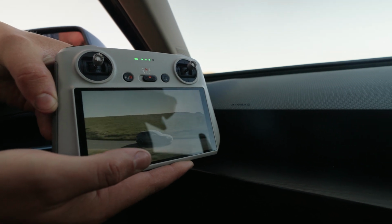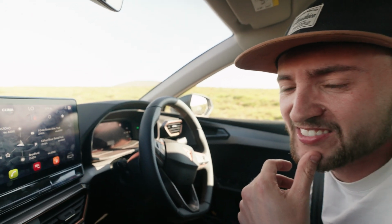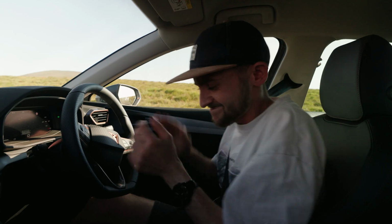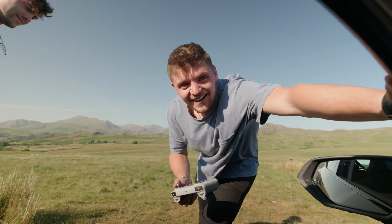Oh my! Mate, I was trying to stay in front of you, but I was a little bit worried about smashing into you. Mate, that was sick. That is one of the sickest shots I've ever seen. Who knew? I'm alright with the drone. You know what? I will give you that. You are better at flying drones than I am.